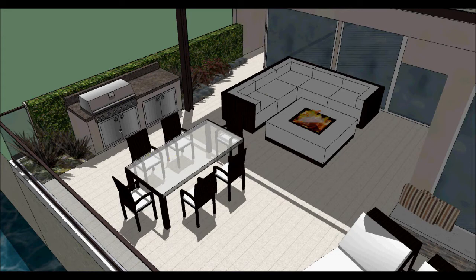View back onto the barbecue. Got a couple privacy planters here. Not that you'll create much privacy, but a couple buffers here on the left and right of the queue, and then this zigzags and diminishes back until we get to the side of the house here.